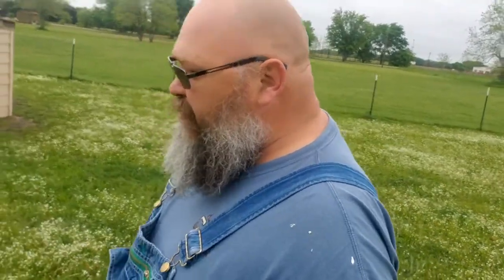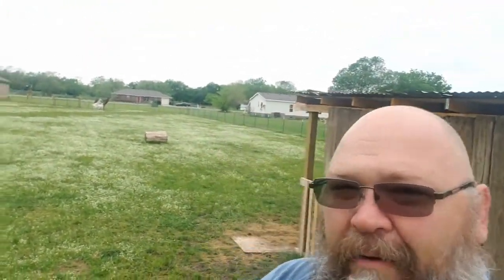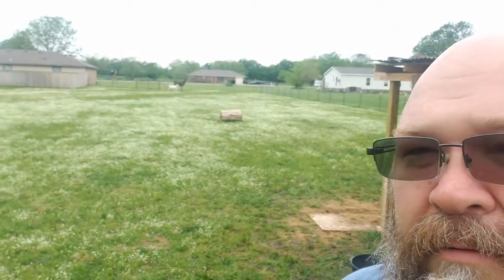So hopefully we'll be able to keep you guys up to date on everything that goes on in our little farm. I don't know if y'all can see this, but them goats are getting into that willow tree. They're pretty far over there.